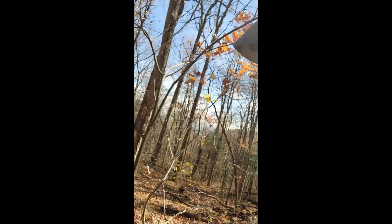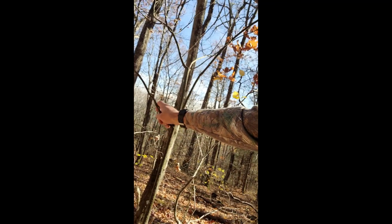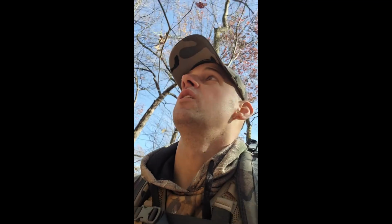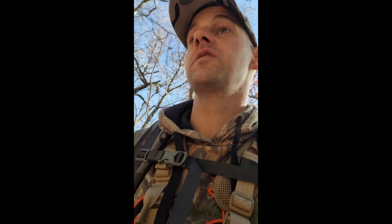But does he have to horn big trees? Absolutely not. And I don't believe big deer horn big trees. I think that's a myth. But there are some good indications. If that deer would have gotten up here into these branches and broken some branches off or bent this over, it would tell me that either A, he's really rutted up, or he's just a big mature deer. So it's one of the things that I look for in rubs.